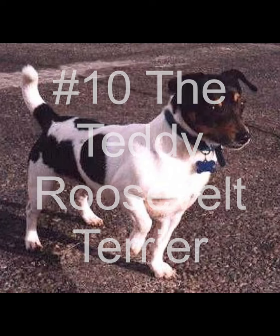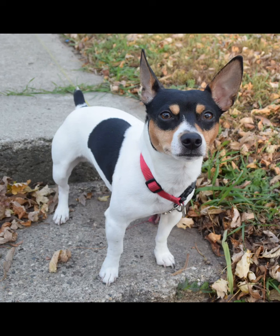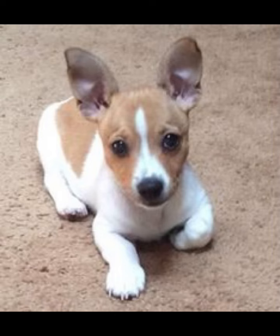Number 10, the Teddy Roosevelt Terrier. The Teddy Roosevelt Terrier, like its namesake, is a tough-as-nails hunter, and is not to be confused with the Franklin Delano Roosevelt Terrier, which is known for having polio and doesn't exist. They share a close relation to the Rat Terrier, and they were both considered one breed until recently.